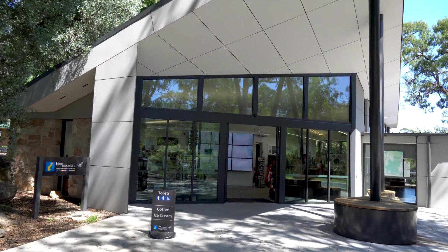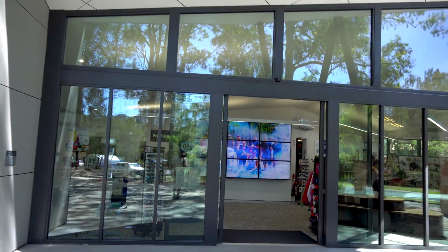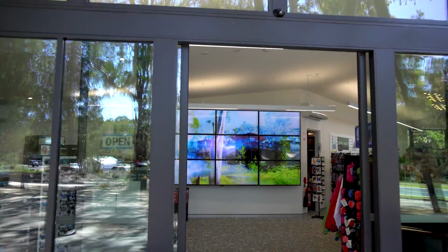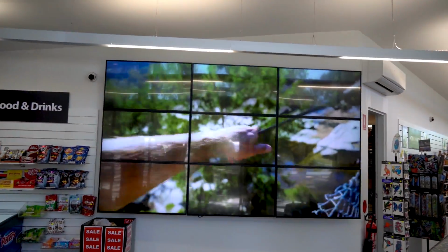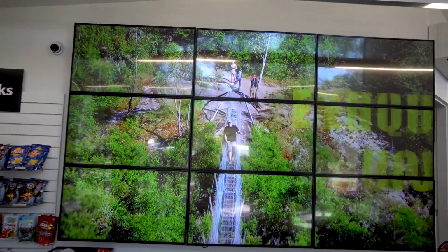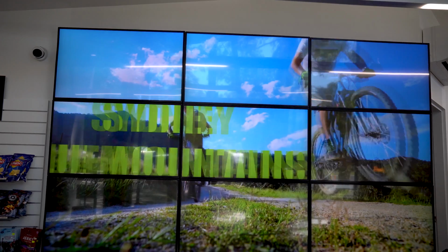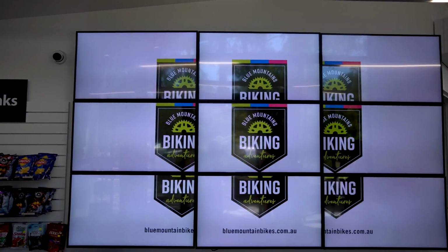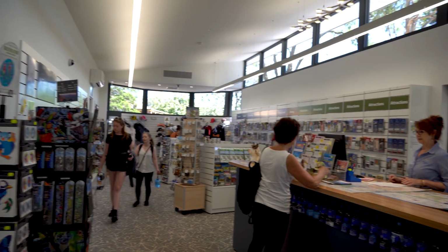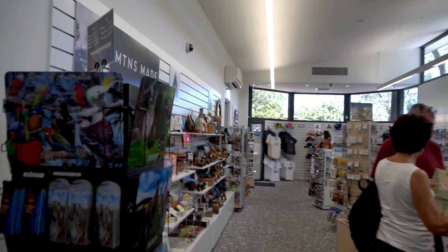And here we are, the entrance to the Blue Mountains Visitor Information Center. I've already been in, so I know what to expect. As you walk in, there's a beautiful video playing that gives you some idea of what you might expect on your trip here. I'll take a moment and share that with you. Boy, that looks like a beautiful spot to explore. That's actually an advertisement that they've got going at the moment. So this is the visitor center here. They've got all types of information on attractions and dining and accommodation and what have you.